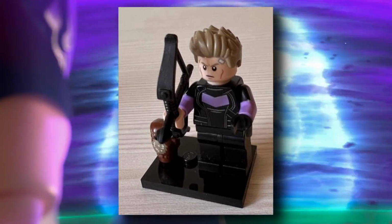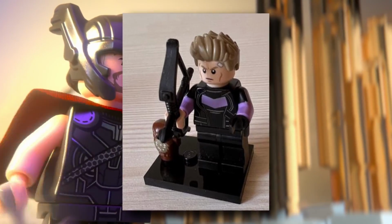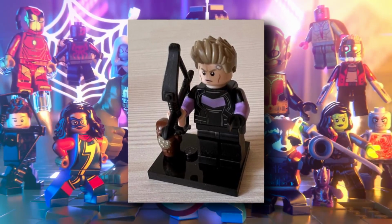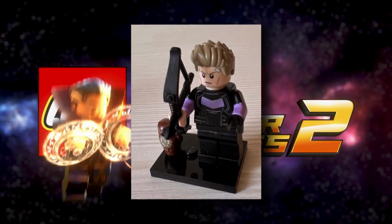Looks fantastic. The only criticism that I have, and this once again comes along to us from Ditkovich Dog on Instagram, is that it looks like the legs actually don't have any print work, which is somewhat unfortunate. It would have been cool to have that extra attention to detail on the Hawkeye minifigs as well.